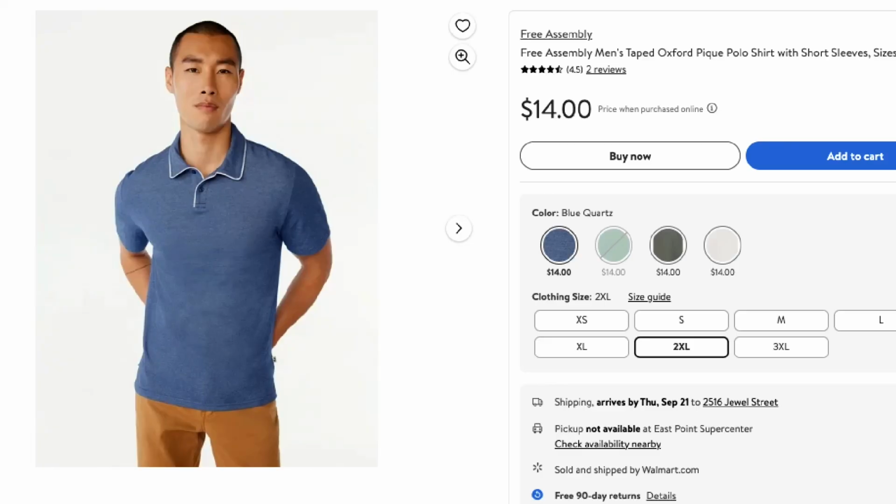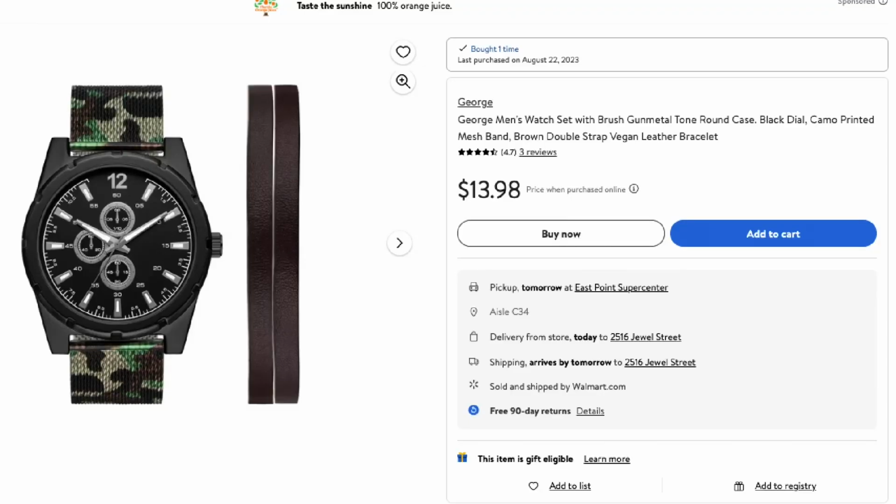All right, guys, for this first look, we are going to talk about these polo shirts from Free Assembly. I love the Free Assembly brand. What I love about it is it's got a young, kind of youthful look, but it's got a really normal, regular guy fit. I'm wearing a 2XL, and I like that this polo is available in 4 different colors. I also really like the white piping or trim around the collar. It just gives it an elevated look.